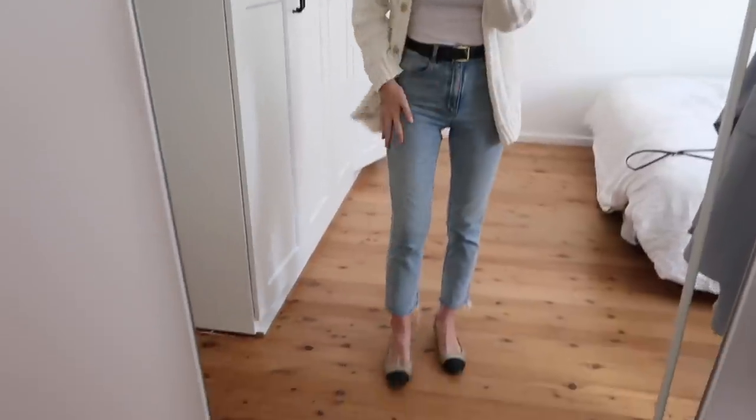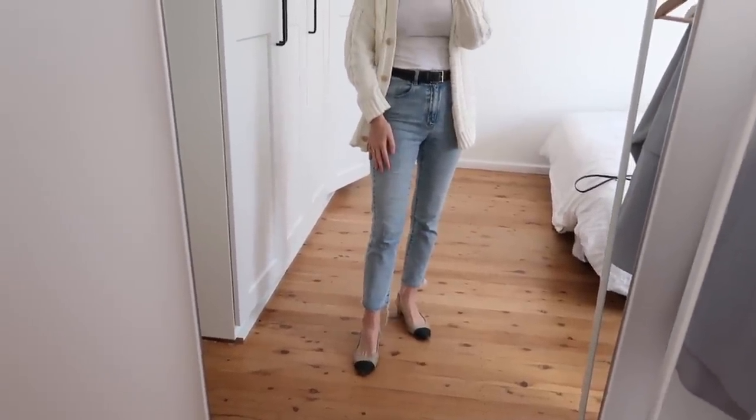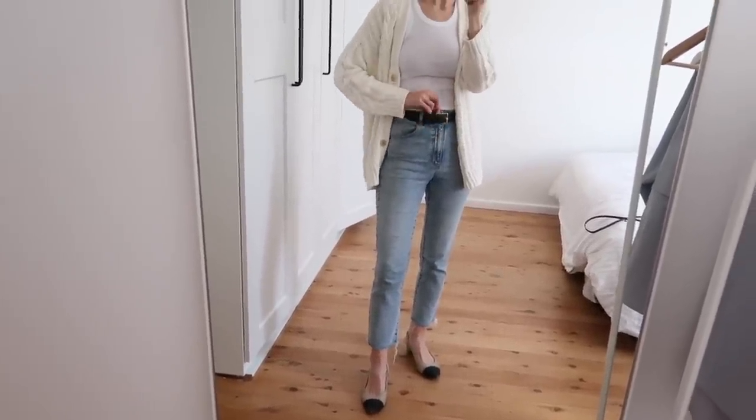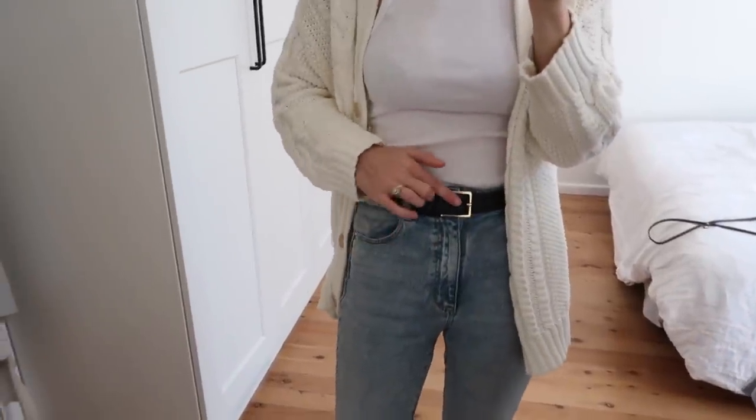The jeans are my favorites from Witchery, and I actually think they've done a really similar style for this season, so I'm going to link them down below. I've got them in the AU8 and they're a perfect fit. The button on mine has come off because I've worn them so much, but I just belt them, and the belt I'm wearing is from Anderson's.